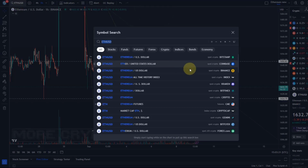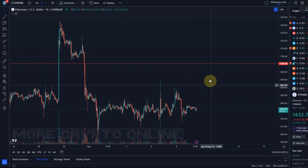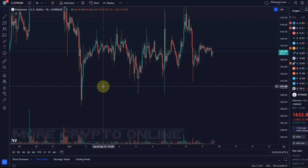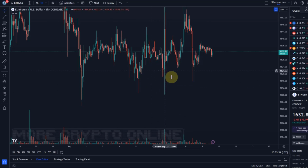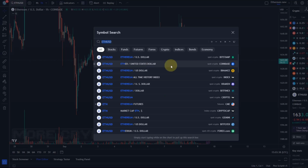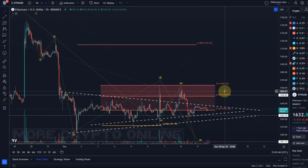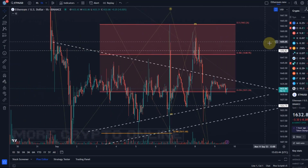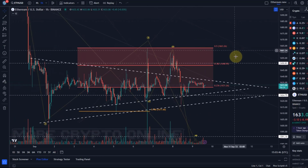I can have a quick look on the Coinbase chart to see if it looks quite similar. Yeah, it looks a bit similar. Well, no, you still get that trend line. I think you just have a bit of an outlier here. But it looks pretty much like that on the Coinbase chart as well. So I'm not entirely sure where volume is actually higher, which one is more reliable, but I've got the Binance chart here on my TradingView.